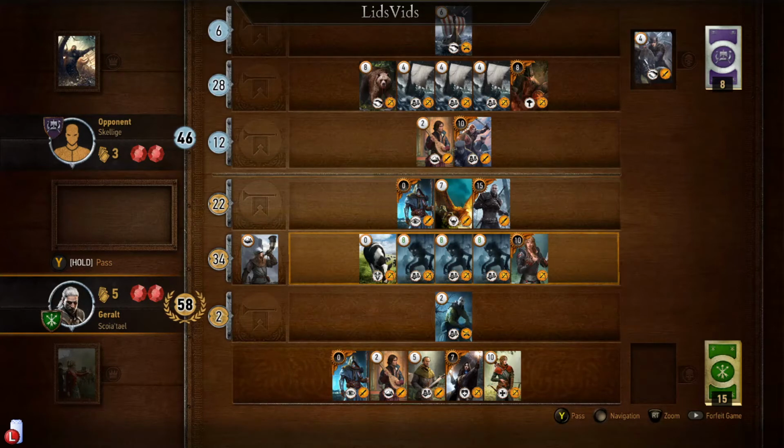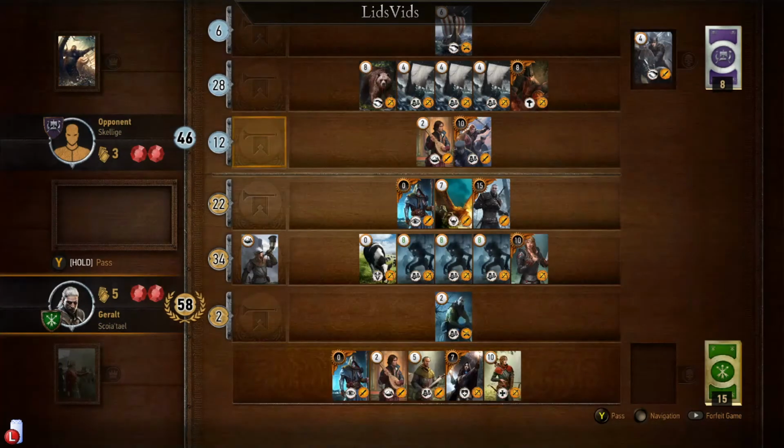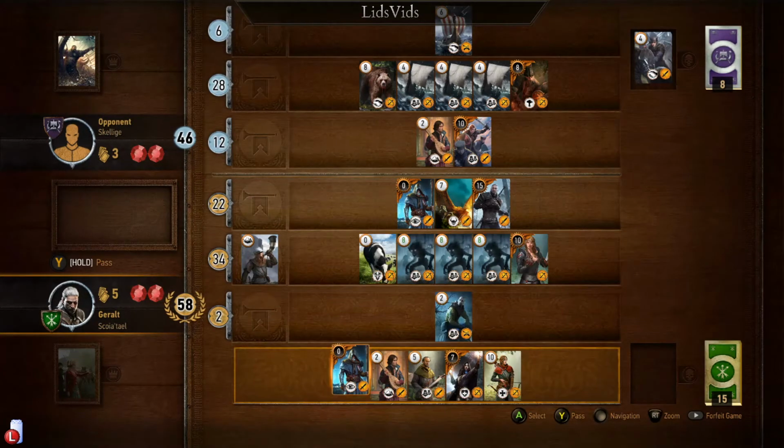We played 2 fewer cards than them, although we did obviously just use our leader ability. Is their leader ability the one that messes with people's graveyards so they can't use medics? Yeah. So that's going to be a bit tricky with Yennefer at some point in time. But obviously Yennefer doesn't do anything right now, so there's no real way to counter that at the moment.